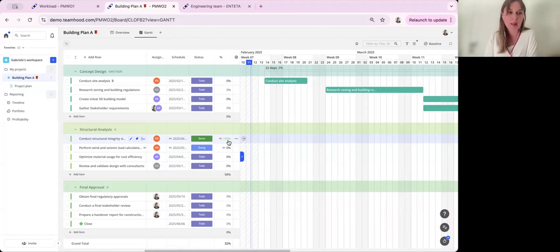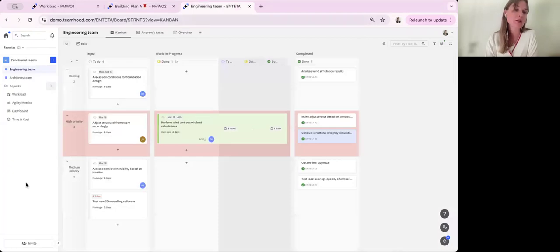Now, in terms of reporting, for the project manager, as you can see here, timeline, portfolio view, and profitability reports have been added. I already showed you how they work. Now let's go to the engineering team's workspace, and then we'll show you what type of reports are important to be added to their workspaces.